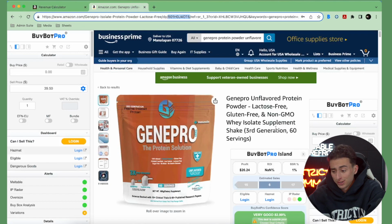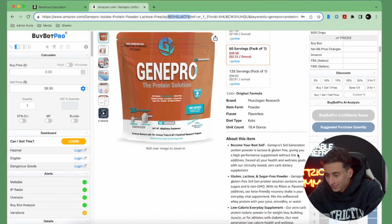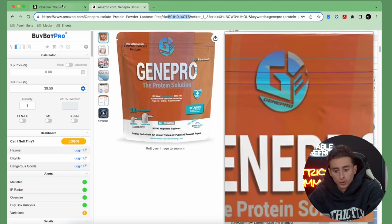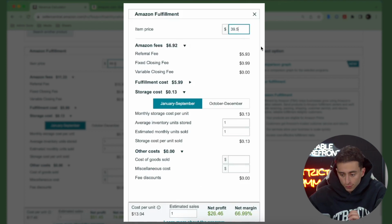And now it says it's selling for $68. That might be true, although I highly doubt it. $39.50 is more so the price that we should be looking at. And so let's say it's trending. It doesn't really matter for the sake of example. Let's say it's trending for $39.50 and the buy box is at $39.50 right now.